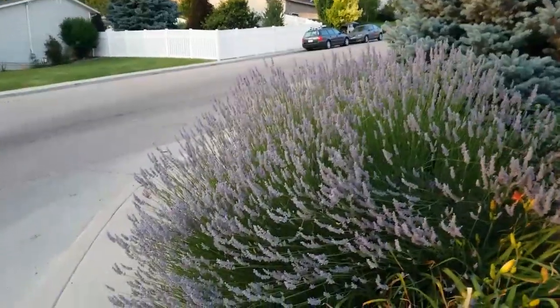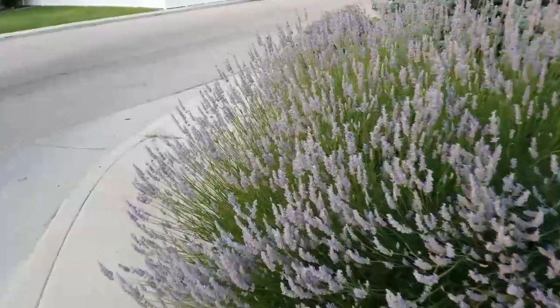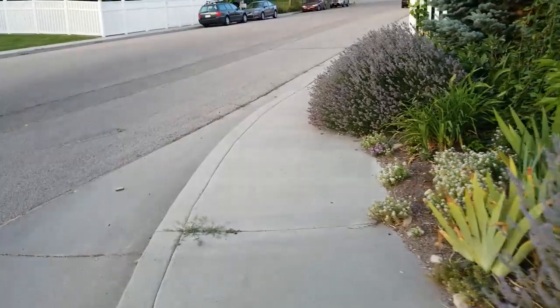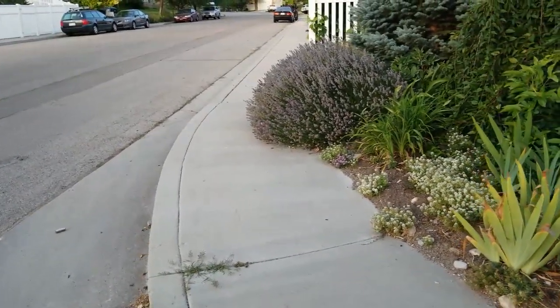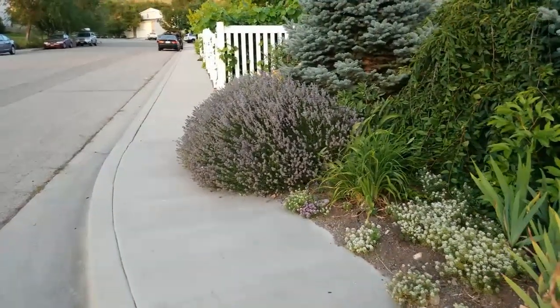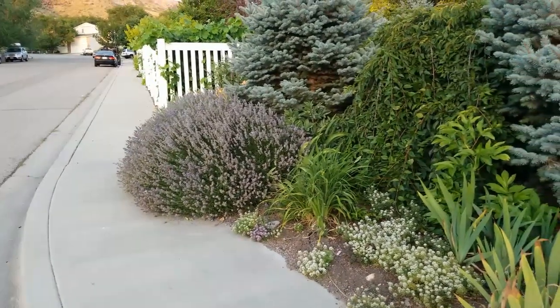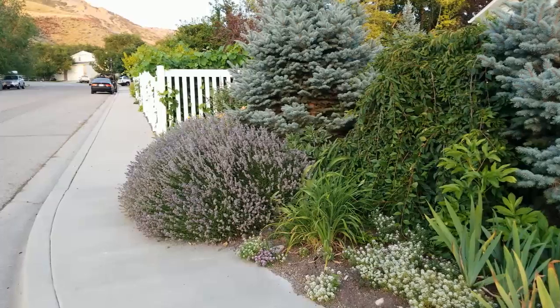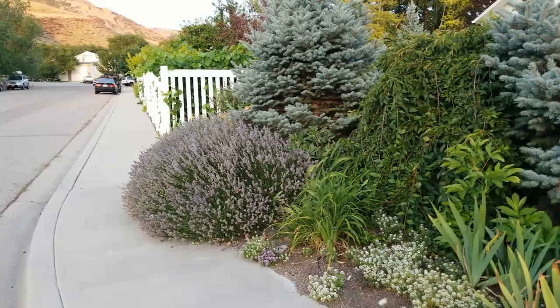Another thing I wanted to show you is the difference in my lavenders. I have two different kinds of lavender. We have Munstead lavender over there. As you can see, it is actually a darker blue. It's starting to fade now, but it is a darker blue. It's got a smaller growth habit, even though it is quite large. That's a good 3-4 feet across.